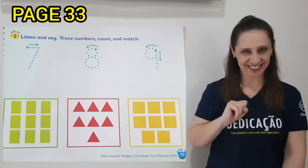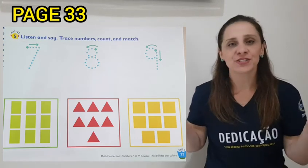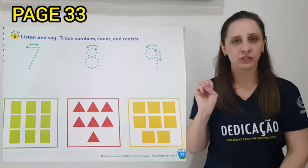So, what numbers can you see on page number 33?